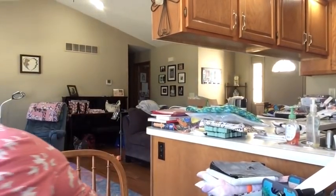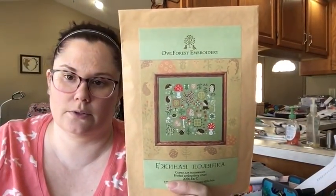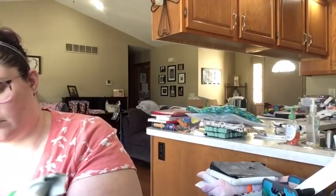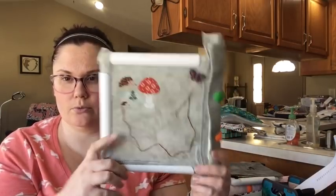Okay. Erin? Yeah. Joy-Filled Stitcher. She is also working on that pattern. She has some gorgeous colors picked. This is an Owl Forest embroidery piece. Little hedgehogs. This is on a Picture This Plus Valor, maybe. Super cute.